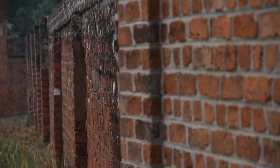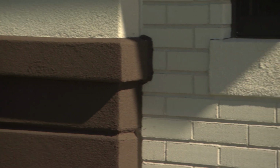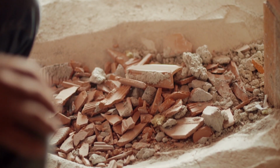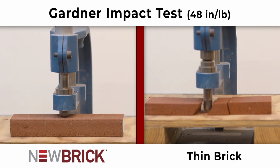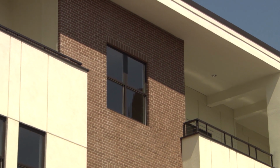NewBrick's timeless look comes without the cracking, spalling, or crumbling common with traditional brick. With the same continuous insulation technology that Dryvit pioneered over 50 years ago, it has greater durability than clay brick. NewBrick stands up to everyday impacts, passing a Gardner impact test at 48 inches per pound with barely a mark, while traditional bricks simply broke in half. The result is a more cost-effective and higher-performing structure that stands the test of time.